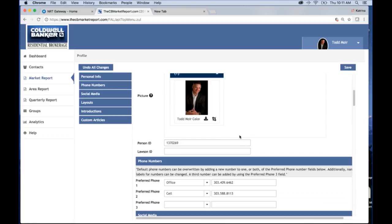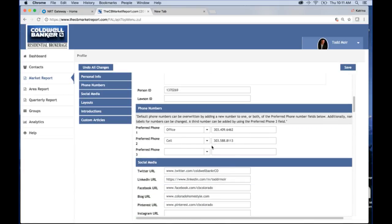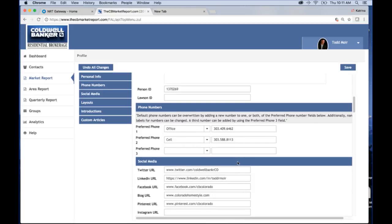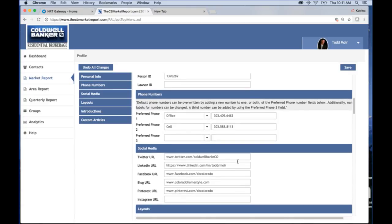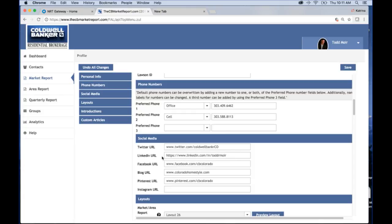Being an electronic option, I guess. So moving along: office phone number, preferred phone number, cell phone number, whatever your phone number is that you want to use in the marketing of your contact information. That's where you would do that here. And then moving down to the social media piece of it.